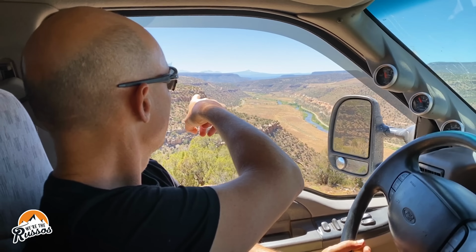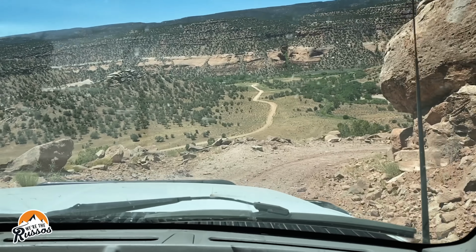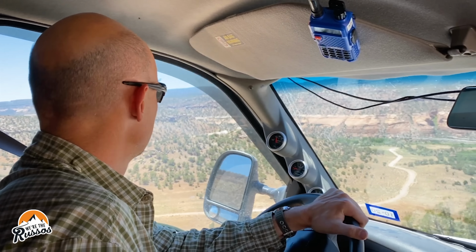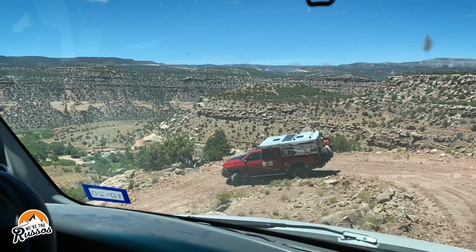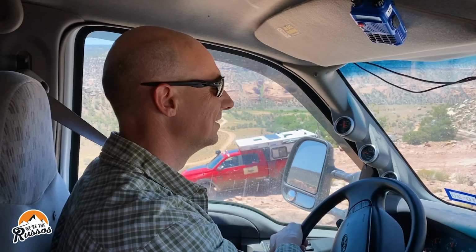Mining history back here. It's impressive. Holy moly. As Bob would say, this trail is starting to have a little bit of character. You're good on my end. All right. Plenty of room. Look at that. That is a really tight turn, and it's extremely steep. Well, we gotta get down to that road in a very short distance.